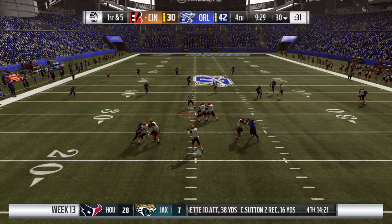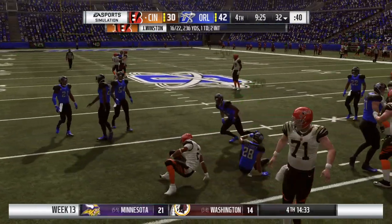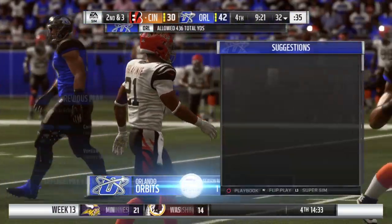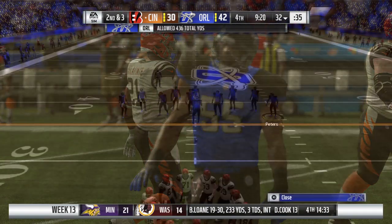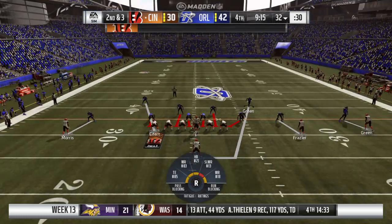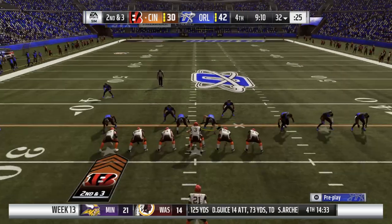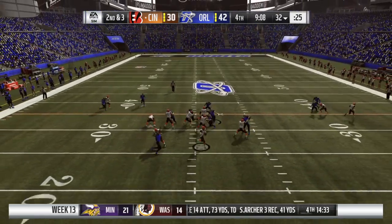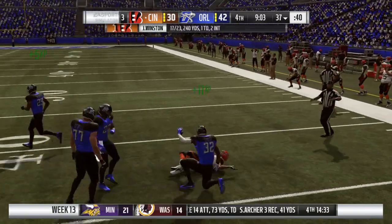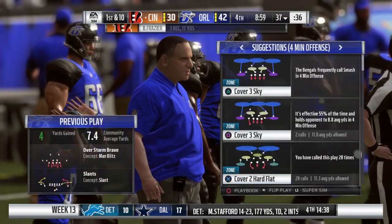Back. Now Winston, finding his safety valve here. That's complete. And he's able to get out to the 32, brought down there. They'll get a couple yards on that one, and that'll bring up second down. They'll operate from the 32-yard line here, second and 3. Jameis to throw it. Quick hitter here is complete. And he'll be brought down right around the 37. It'll be a pickup of 4.